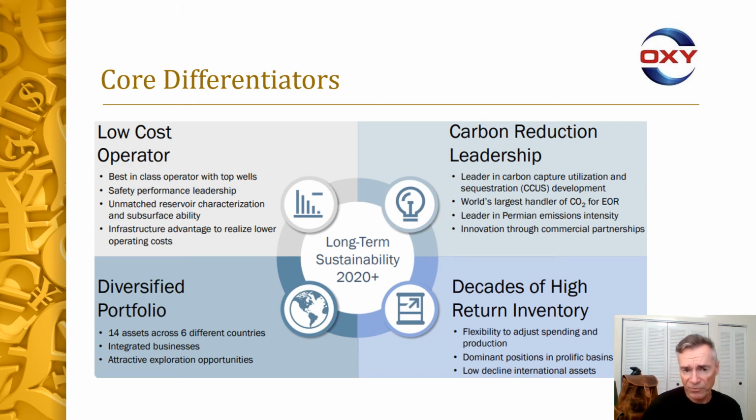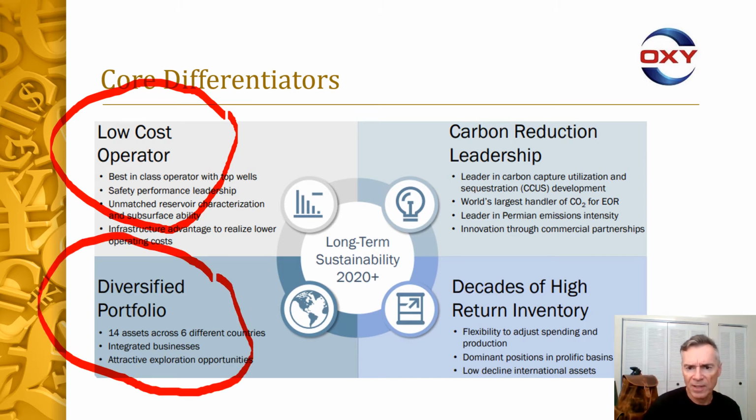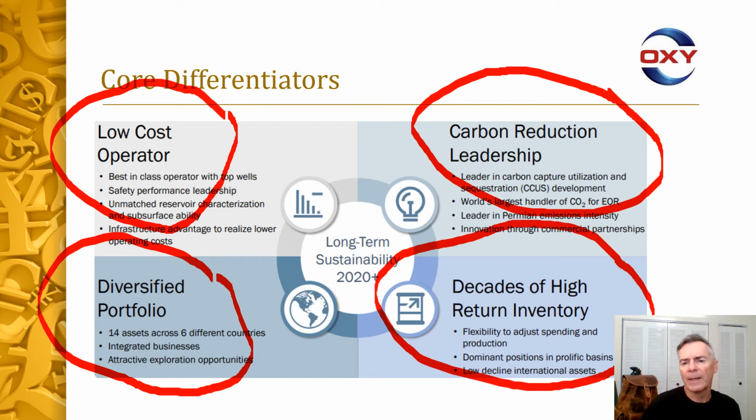This is the core differentiators according to Occidental. I think most of these are, for regular followers of Occidental or investors in Occidental, probably somewhat predictable. Low cost operator for sure, best in class with top wells, diversified portfolio, 14 assets across 6 different countries. Carbon reduction leadership, this is critical, especially for younger generation investors who are particularly focused on CO2 emissions. And for the people who don't know, you might want to Google Occidental's handling of CO2 for EOR. It's a really interesting case study that you can read, and decades of high return inventory. As I said, these are somewhat obvious, but it's a nice little snapshot to illustrate Occidental's core differentiators against its competitors.